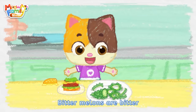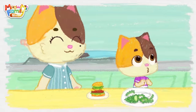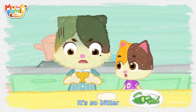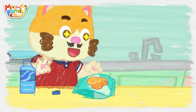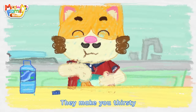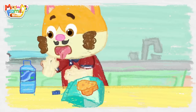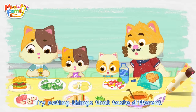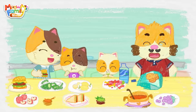Bitter melons are bitter. Oh, wow! They make you frown. It's so bitter! Potato chips are salty. They make you thirsty. Try eating things that taste different, and you'll experience different kinds of happy feelings in your mouth.